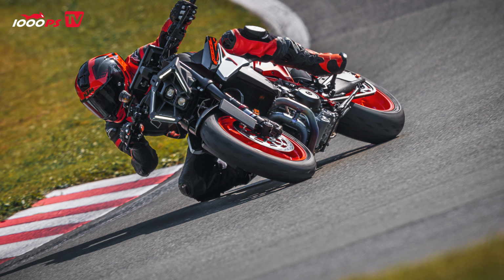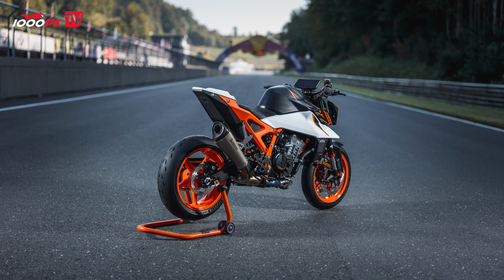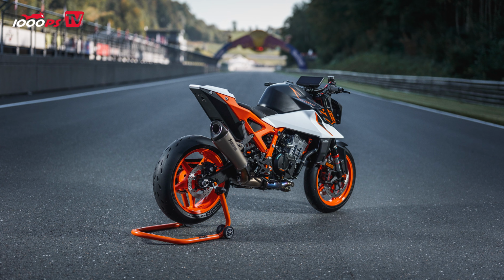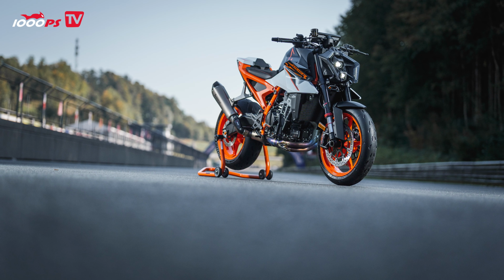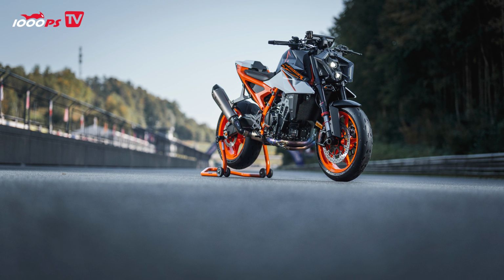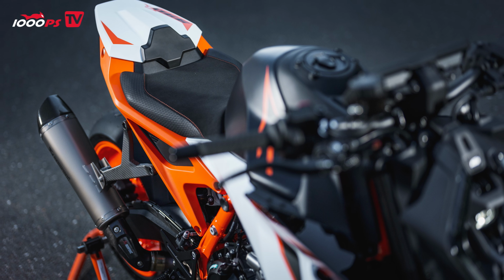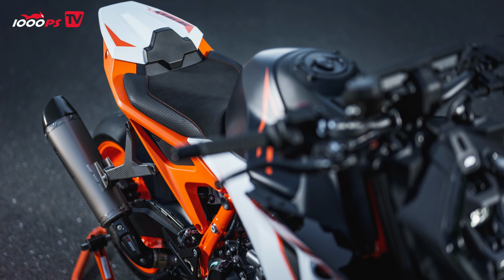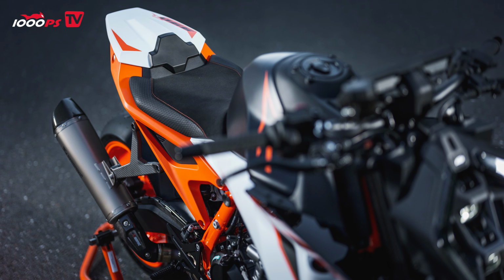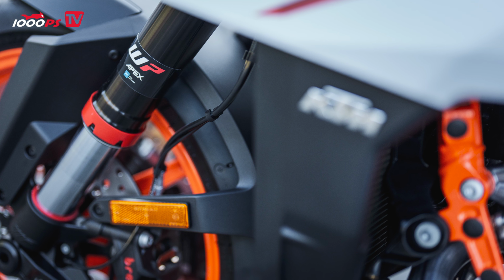The whole package weighs a bit less overall, with KTM stating it's 2 kilograms lighter. We measured the 990 Duke at 191.5 kilograms on our scale, so the R version would come in around 189.5 kilograms. It's trimmed down a bit, though the previous 990 Duke R weighed 185.5 kilograms. We're not quite there yet, but KTM still claims it's super agile and sporty.